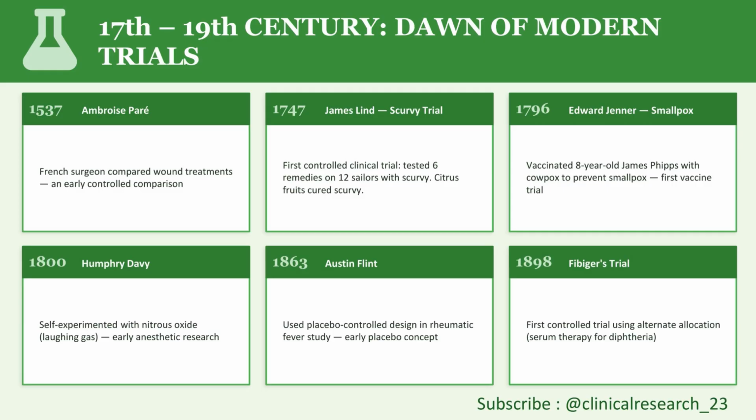Before that, in 1747, James Lind, a Scottish surgeon, compared different wound treatments in a controlled way, which was an early form of comparative trial. And even earlier, in 1537, Ambroise Paré compared various wound treatments, marking some of the earliest efforts to systematically evaluate medical interventions. Now, looking at the broader picture, from the 16th to the 19th century, we see the dawn of modern trials. These pioneering efforts set the stage for the sophisticated, rigorous clinical research we rely on today. Each of these milestones helped shape how we conduct and interpret clinical trials, emphasizing the importance of control, comparison, and scientific methodology in advancing medicine.